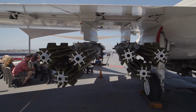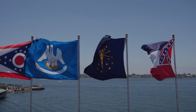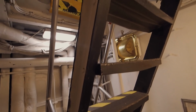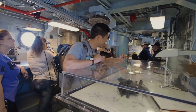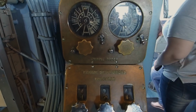On the deck, you'll also hear directly from veterans just how planes took off and landed on a carrier like this. What you can't miss is the guided island tour. This is the structure that sits above the ship and where the command center is located. So sit on the captain's chair, learn about things like air operations, navigation, and see the bridge itself.